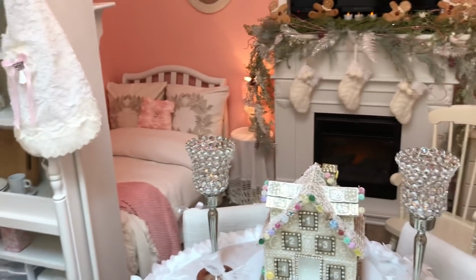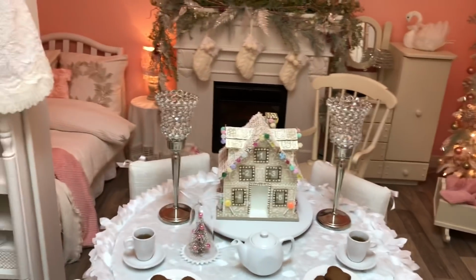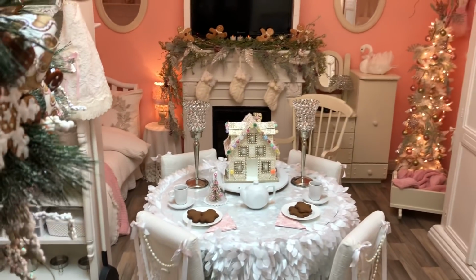So this is the Christmas cottage. And I can't wait for Stormy and Kira to come see us. And let's have a tea party.